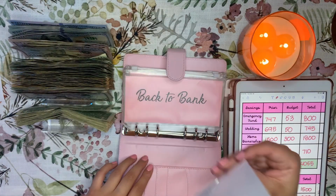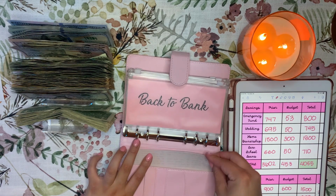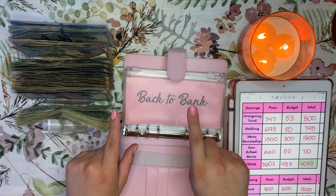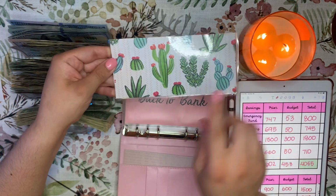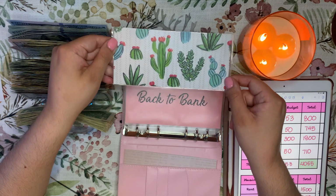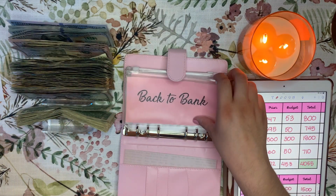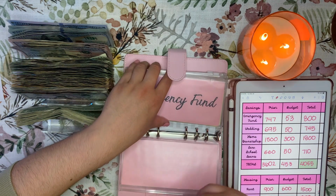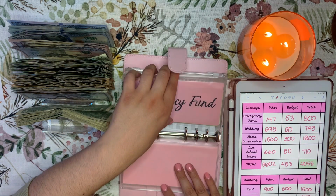And so this is my back to bank envelope. I also use this one for back to bank. It depends on the mood that I am in, but I like both of these. So I'll show you the other envelopes that I made as I get to them.